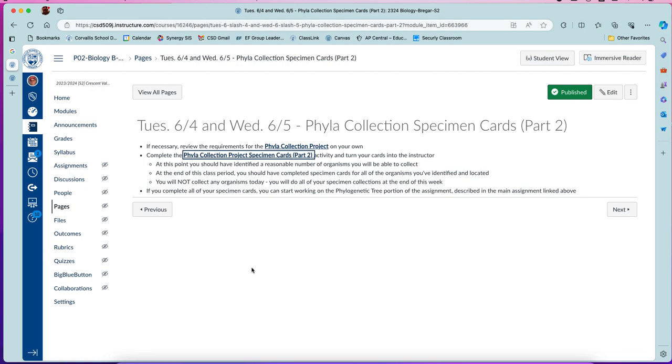I hope that you all are able to get a ton of work done and you feel really good about where you stand at the end of the day, either Tuesday or Wednesday, because Thursday and Friday of this week we're going to be collecting specimens. And that means some of the work I'll take care of, making sure that we have all the materials and supplies.